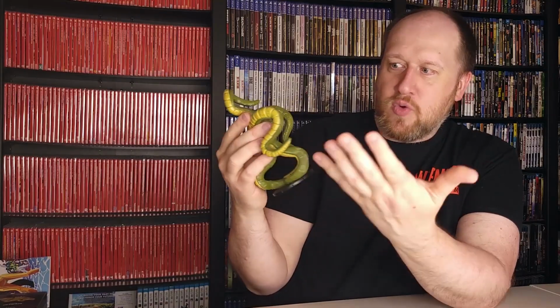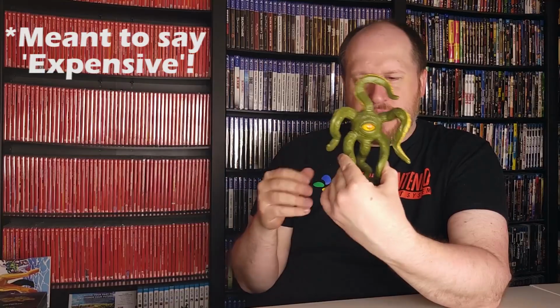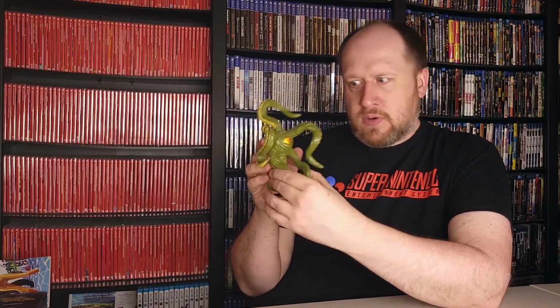So there's this little ball on the back of his body here, where if you move it around, watch his eye, it'll actually move his eye around. I just thought this was so cool when I found out about it, and immediately jumped on eBay, and there were a bunch that were obscenely expensive, because I think this was also an SDCC exclusive way back in 2013, so over a decade ago.